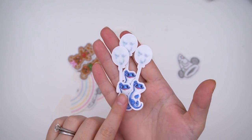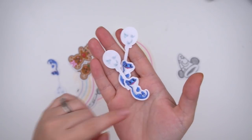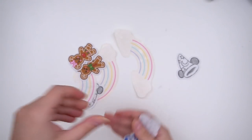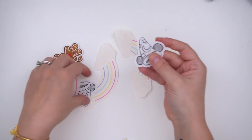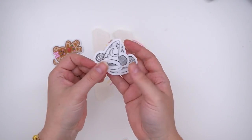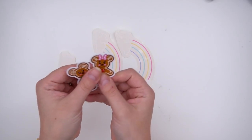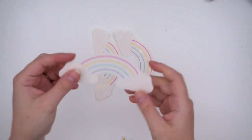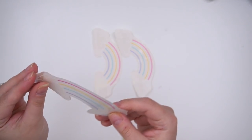So I don't remember what this little lizard dude's called, but he's from Frozen, and it's a clear sticker, and Bennett loves him, so I got 3 of those. And then I also did get 2 of the Sketchbook Sorcerer Mickey hats. I thought those were really cute. I got 1 of each of the Gingerbread Mickey, which I feel like I should probably get an extra set of. And then I did get 3 of these because I thought they were so cool.